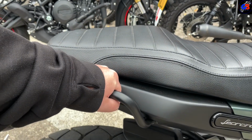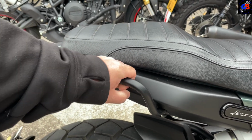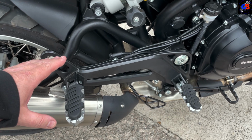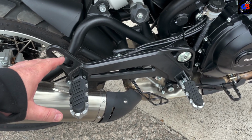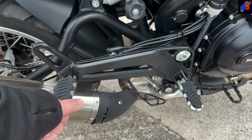Nice substantial grab handle, so if you're taking someone on the back, they've got a nice bit of steel to grab onto, nice and secure. Do like that as well. A bit of an OCD bugbear of mine, but there are bike brands that make bikes that don't have matching pegs, and it just looks odd to me if the pegs don't match, but there's so many of them that do it.